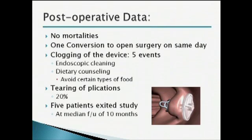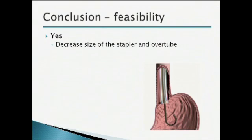There were 5 events of device clogging with food, and this was basically solved endoscopically without having to remove the device. Tearing complications listed as 20%. Each patient had about 5 anchors, so we're calculating out of the total number of anchors in the 12 patients, about 20% of these anchors led to some sort of detachment. And over a course of about 10 months, we had about 5 patients exit the study, and this was completely on a voluntary basis.